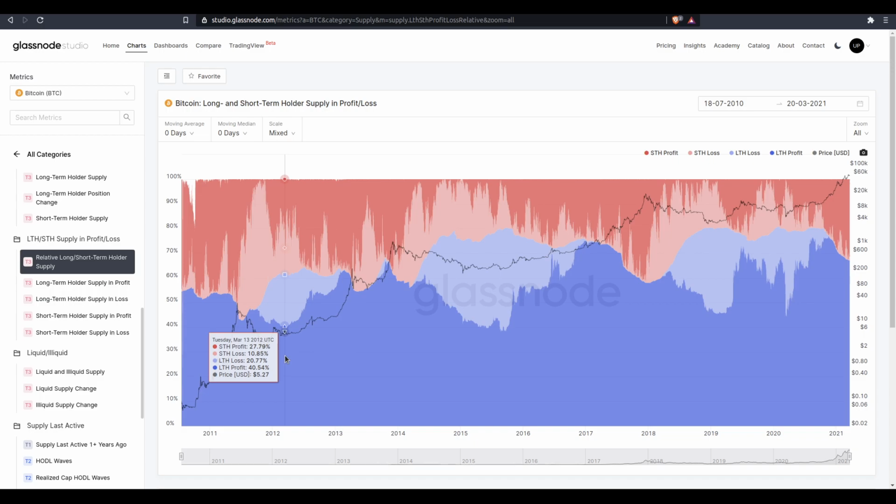You've got less than 50% of your holders who are long-term and in a profit. More and more people are at a loss. You get this expansion through here. Now, our peak up here, long-term holders in profit, 75%. Long-term holders in profit, this was near the peak, 65. Long-term holders in profit, 62%. We got up here to 67.5, so very, very similar to where we were back here at the all-time high.